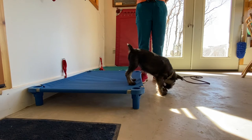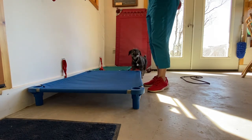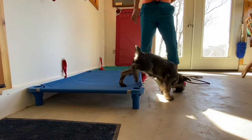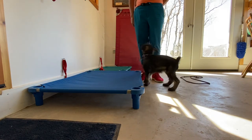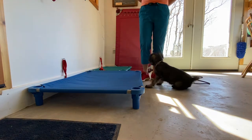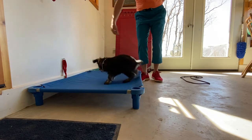Let's see what she does here. So she's offering a sit, which is awfully nice. She might, good girl, she might see my dog outside now, which might distract her, we'll see. I might do two or three more of these. The help, good.